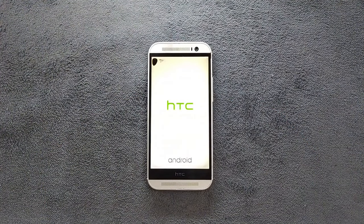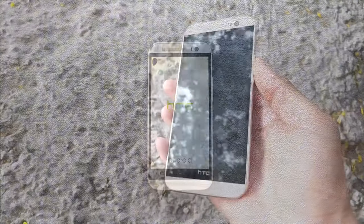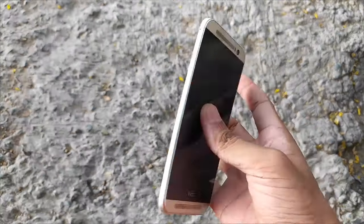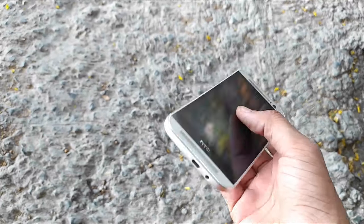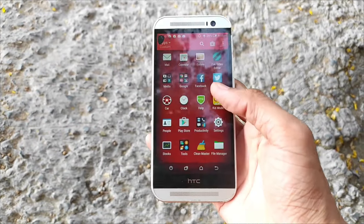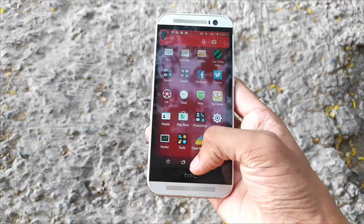Today we are diving into the past as we take a look at a device that's a decade old, the HTC One M8. We will be putting this relic to the test to see just how usable it is after all these years. So buckle up and let's find out together.